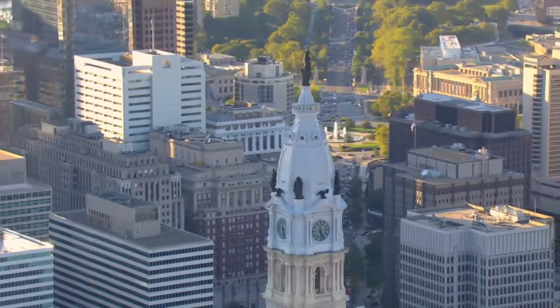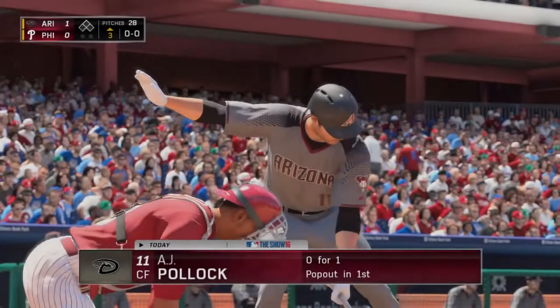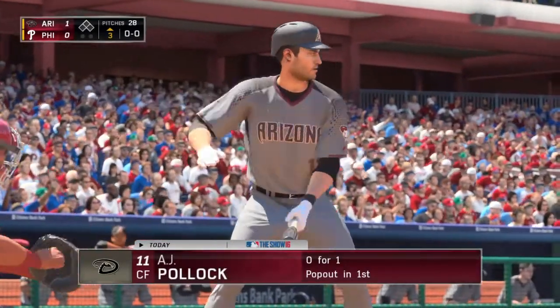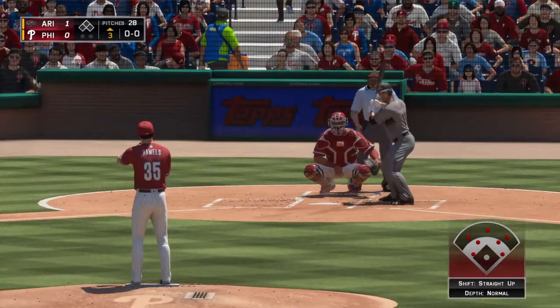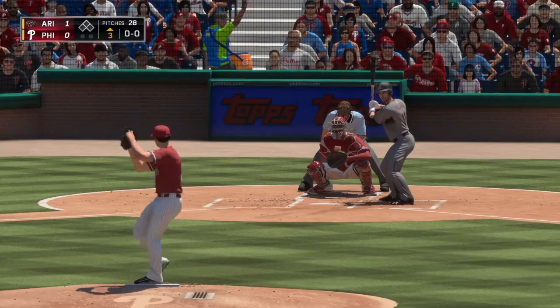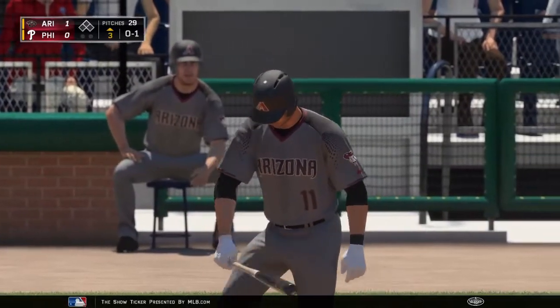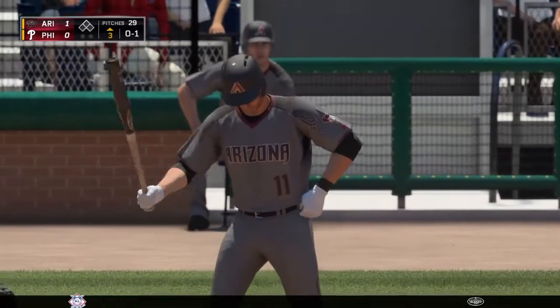The city's founder, William Penn, seen there atop City Hall here in Philadelphia as we welcome you back to baseball on the show. A.J. Pollock is into the box as we are all set to begin the third. And guys, this is the guy you want leading off this inning. He's your leadoff man, so maybe he can get things started, set the table for a little bit of a rally.